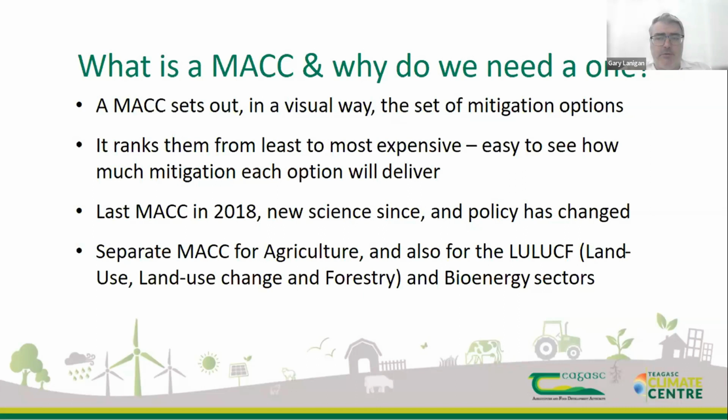We last published the MACC in 2018, 5 years ago. Why are we doing a new MACC now? Well, first of all, we've had a huge amount of new science over the last 5 years, and science doesn't remain static. Secondly, the policy landscape has changed very significantly. 5 years ago, we had no sectoral targets and no national target, as there was no Climate Action and Low Carbon Development Act. Now there is. We have a national target of reducing emissions by 51% by 2030, and a sectoral target of reducing agricultural emissions by 25% by 2030.